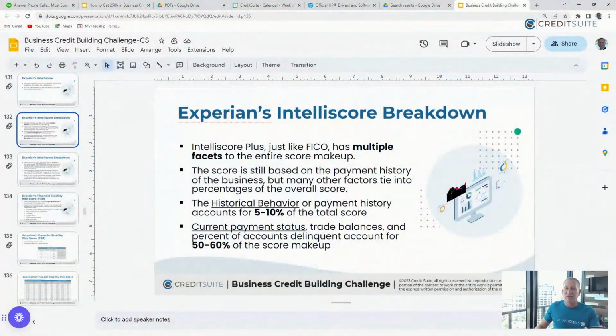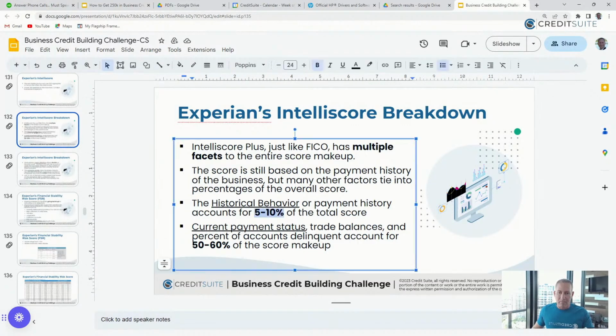Now, Experian's a little bit different. Experian's main score works pretty similar, actually, to a FICO score, and I'll pull this up for you. So Experian's Intelliscore is very similar to a FICO score, meaning that there are different aspects of the score that are calculated in. So if we look at Experian's main credit score, we see that 5 to 10% of the score is payment behavior, right? How are we paying our bills?